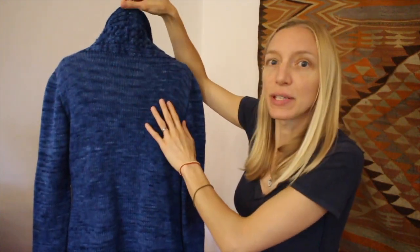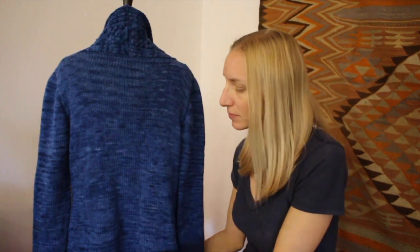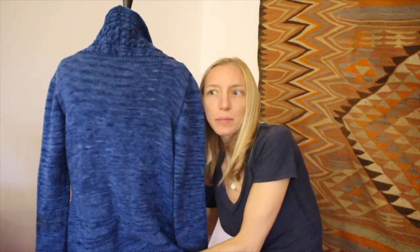So I continued that all the way up here, and at the end I had those live stitches, and the collar kind of stands up nicely. You can see that, maybe. I'll lower her down just a little bit so you can see it. Well, there's some good light in here right now. I think you'll be able to see it. Lowering the model takes a moment.